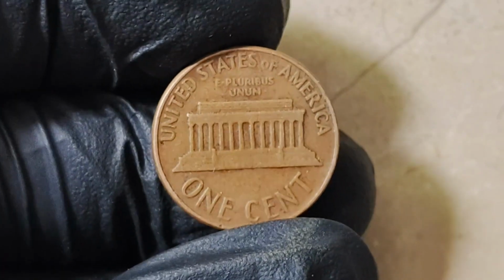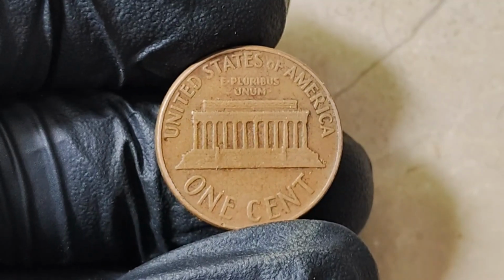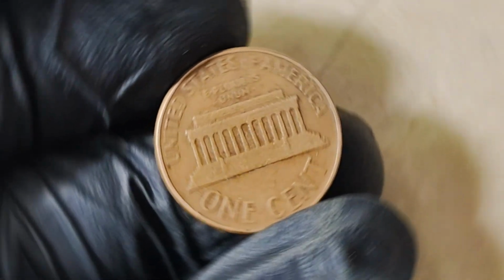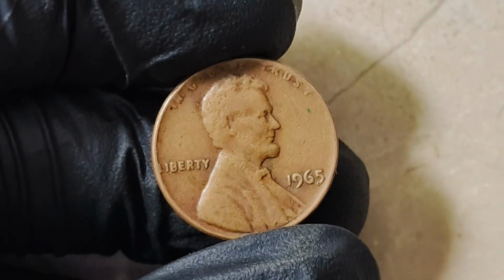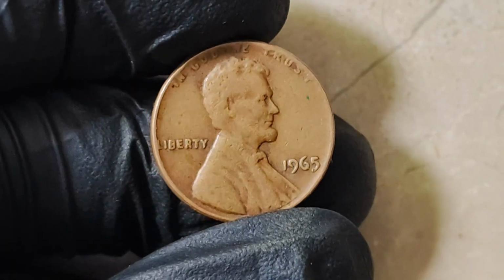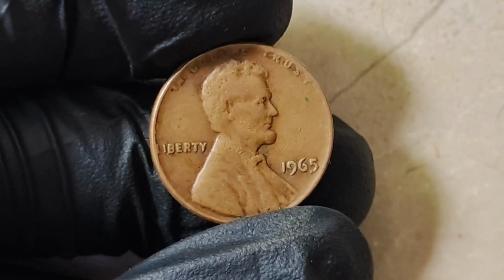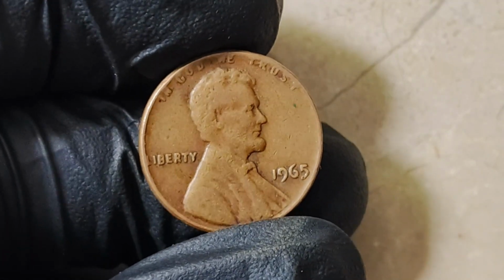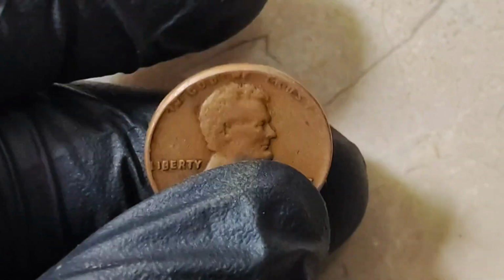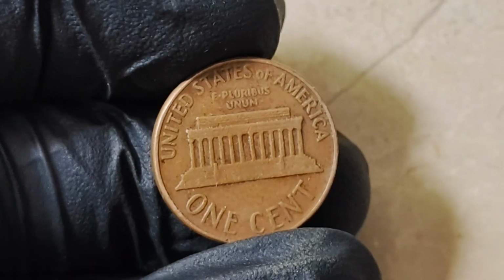Look at the color. If your penny appears silver, grayish, or lighter than normal, that's a massive red flag. Most 1965 pennies are a deep copper or brown. But silver-toned ones? Those are not normal. Examine the strike. Many error coins show signs of weak detail, off-centering, or ghost images, especially around the words Liberty and the date 1965. But most people miss the next clue entirely.